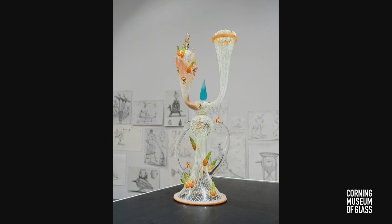Looks like a little reticello there on the bottom half. And some of the sketches in the background of this picture really give you an inside look at some of that design process as well.